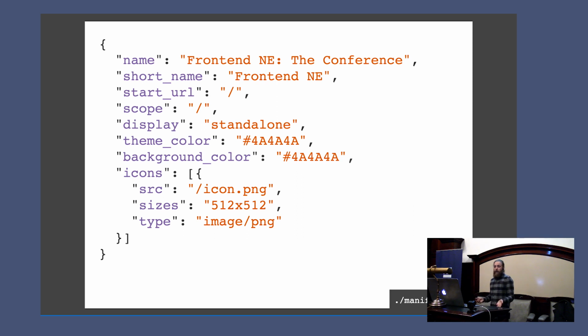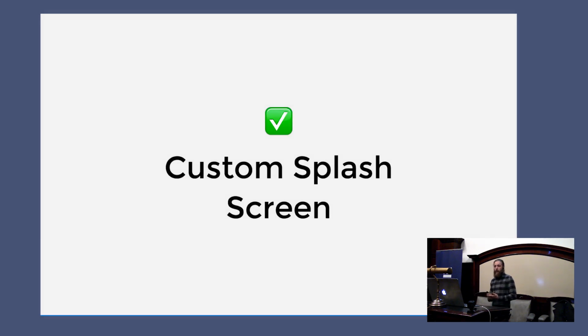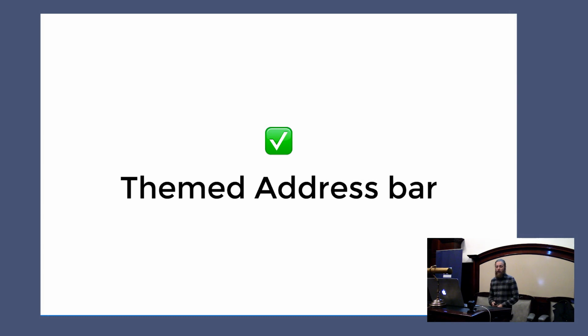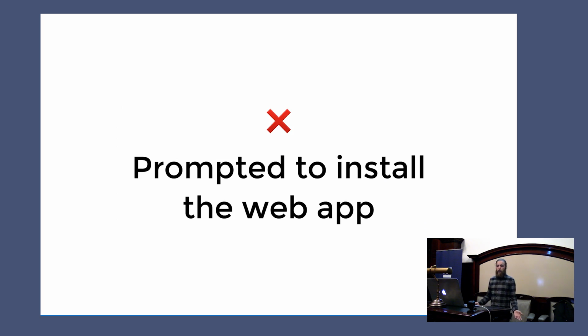So once you've got this file, all you need to do is include it in your head like you would a CSS file or other files. You say it's a manifest file and it's here, and it's this manifest.json, and then you've got custom splash screen, done, themed address bar, done. And we have one thing left on our list, and that is prompted to install the web app.